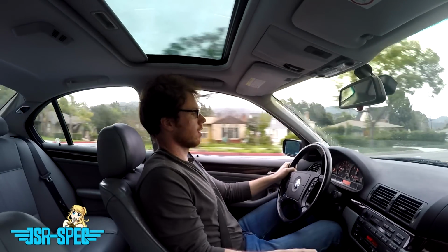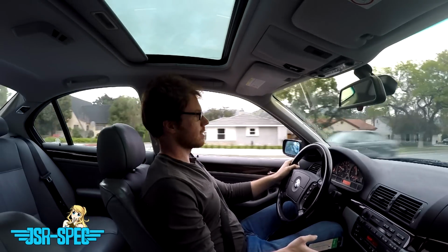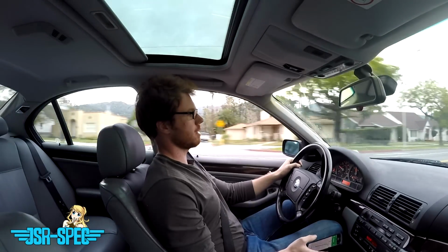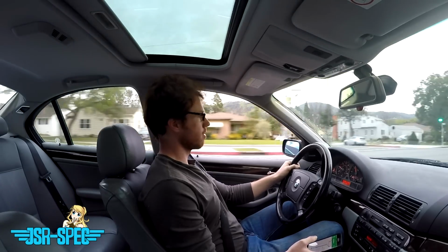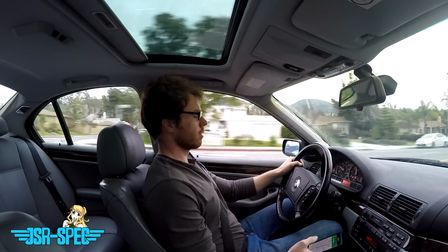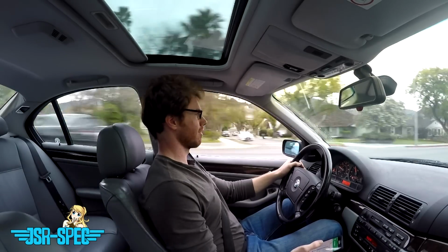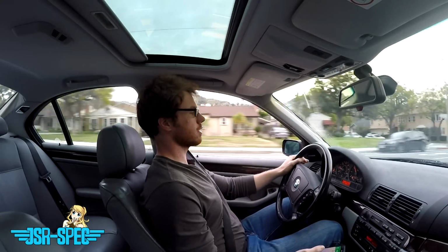It kind of has the same transmission thunk between the gears that my 1 Series does. It feels pretty, I guess, definitive. It kind of lets you know you're operating a transmission. Temp gauge is dead center after we bled the cooling system and put a bunch of water in it. So that bodes well for us.